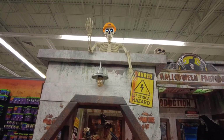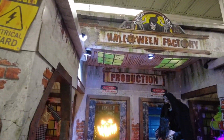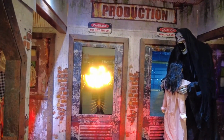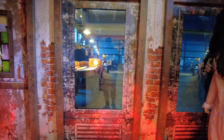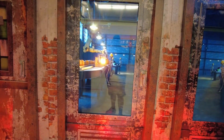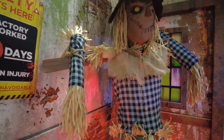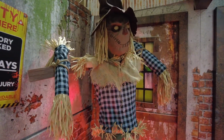Over here, we've got more of this Halloween factory stuff set up and more displays. Check this guy out behind the door here. Oh, now we get an inside view of the factory. Well, they're boxing up jack-o'-lanterns, it looks like. Check this guy out over here. Let's see what he does.